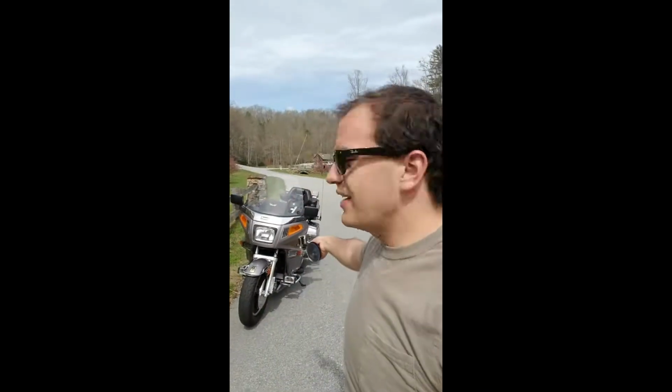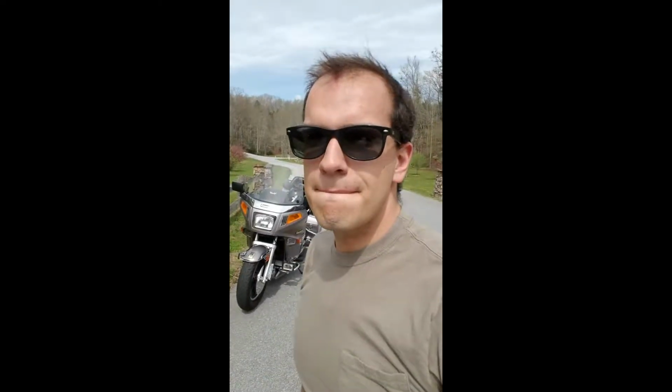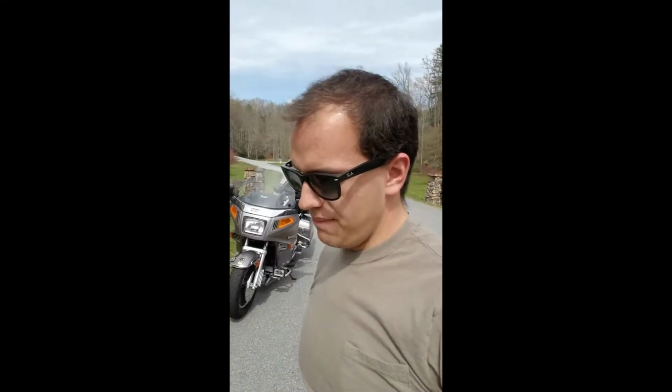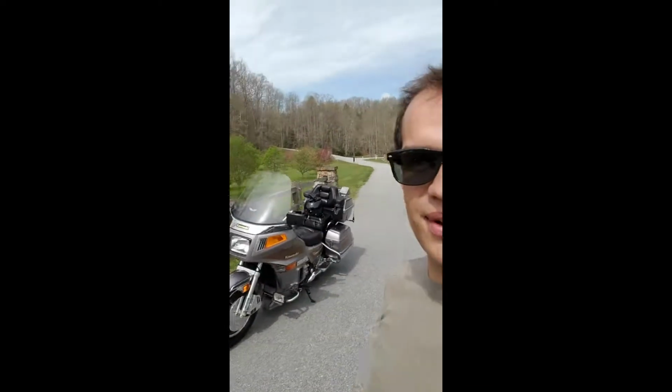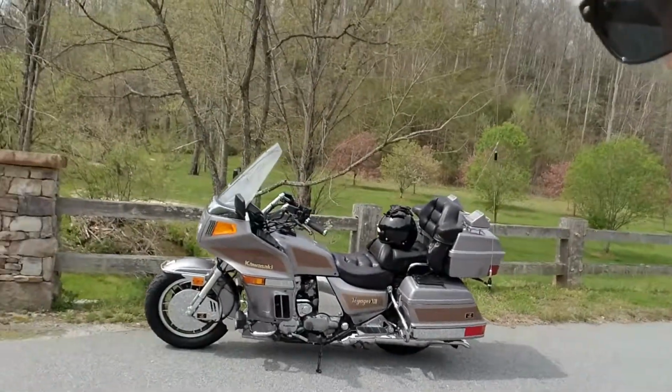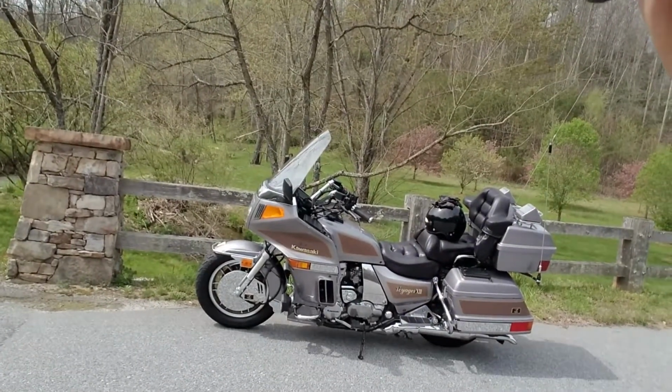I call everything the beige bomber because everything's beige in my life. Don't make fun of me. Not everything. I have a silver car, had a red car. Might have had a blue car at some point. Ooh, and my other motorcycle's yellow. So not everything's beige. Actually, this isn't beige. This is, it is totally beige. I'm making fun of myself here. Let's see if we can go sideways with it. There you go. There she is.